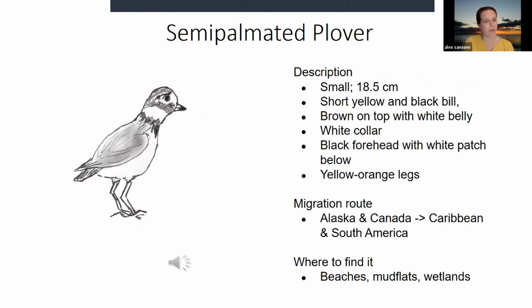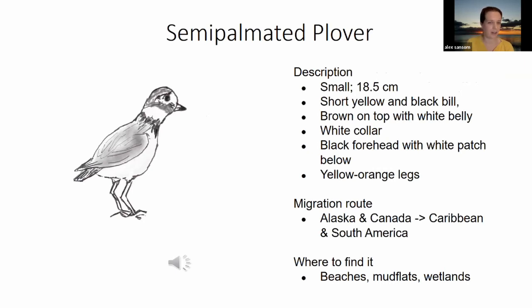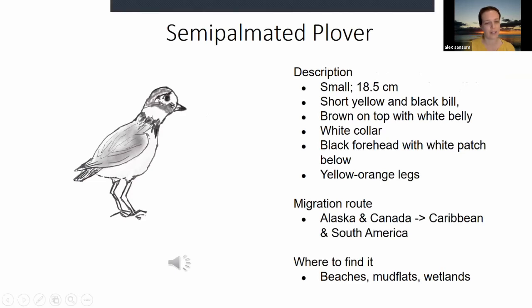And then we have a semipalmated plover. These guys have orangey legs, an orangey beak with a black tip, and they have this distinctive collar around their neck. So they're a relatively easy species to identify. They're small and fat looking, a bit like the other plover, but even more squashed down and plump looking. And they're brown on the back.